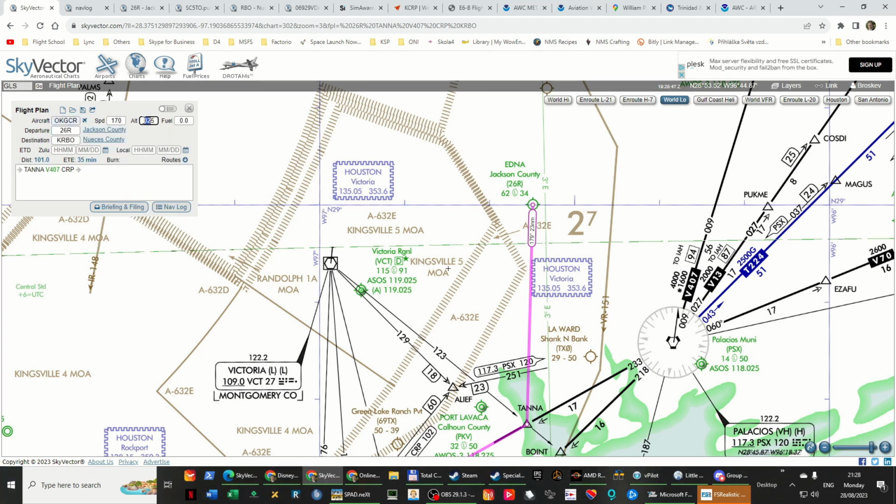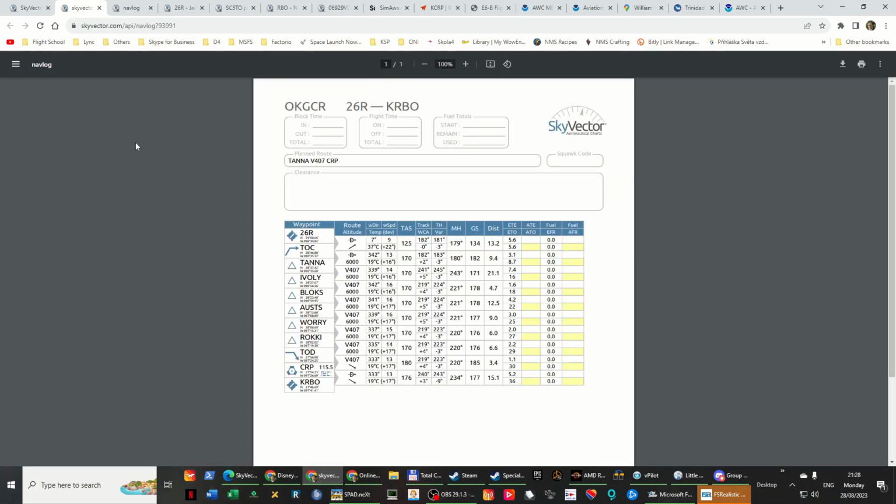Jackson County traffic, Kodiak 36 Foxtrot, turning left downwind, runway 33, Jackson County.